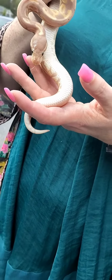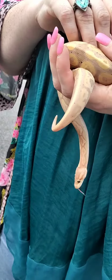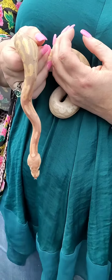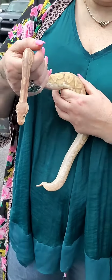Just a gorgeous, gorgeous girl and super friendly and not scared. She's not super jumpy. She's exploring and not just hiding. Beautiful, beautiful girl.